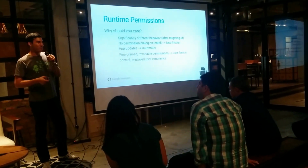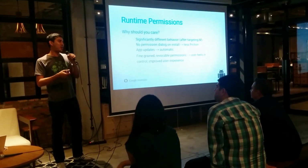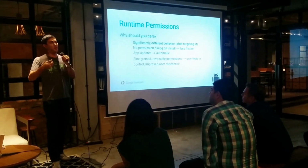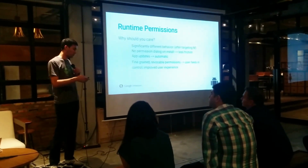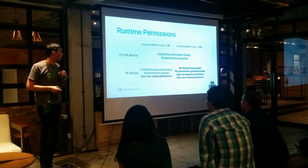So how does this work? Well, when the user first starts your app, at runtime, you'll have the opportunity to call our APIs that ask the user if they want to grant permission to your app for a specific permission. And I'll show you an example in just a second.